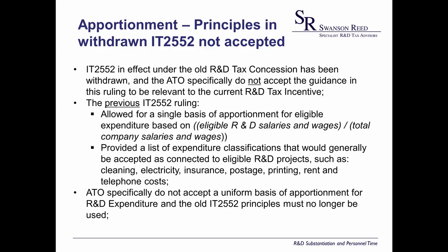The previous IT 2552 ruling allowed for a single basis of apportionment, whereby a ratio of R&D salaries over total salaries was acceptable. The previous ruling also provided a list of expenditure classifications that would generally be accepted as connected to eligible R&D projects, such as cleaning, electricity, insurance, postage, printing, rent, and telephone costs. The ATO specifically do not accept a uniform basis of apportionment for R&D expenditure under the R&D tax incentive, and the old principles within the previous IT 2552 ruling must no longer be applied.